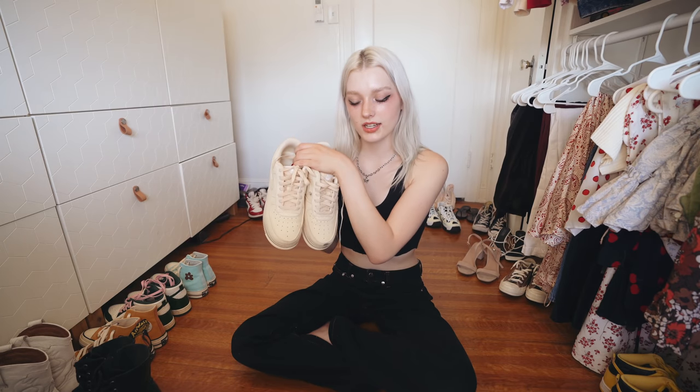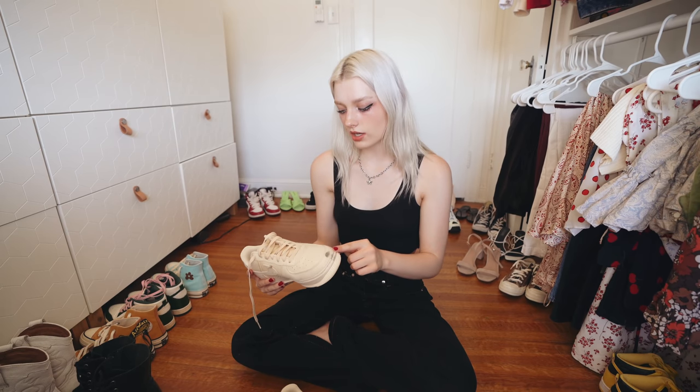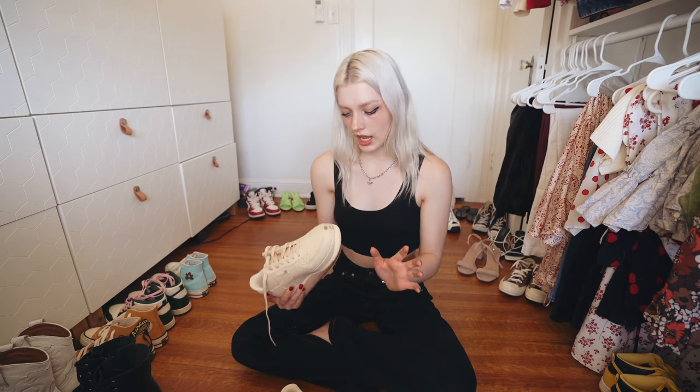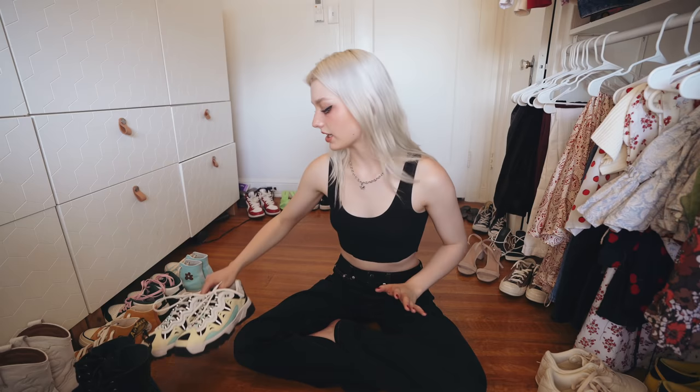These cream Air Force Ones, I literally want to kick myself because when I was wearing these last time, I kicked the shopping cart wheel and it made like a huge mark on the shoe. So I might be able to get that off, but I'm still gonna sell them because I just don't wear them that much, but they're really cute. I think these are also really summery and cute, so I'm gonna keep them.